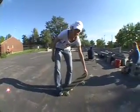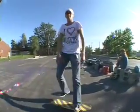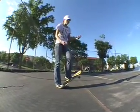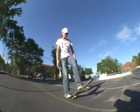And then that would look like that. These are walk the dog. It's a basic footwork move for freestyle. Tail stop, switch.